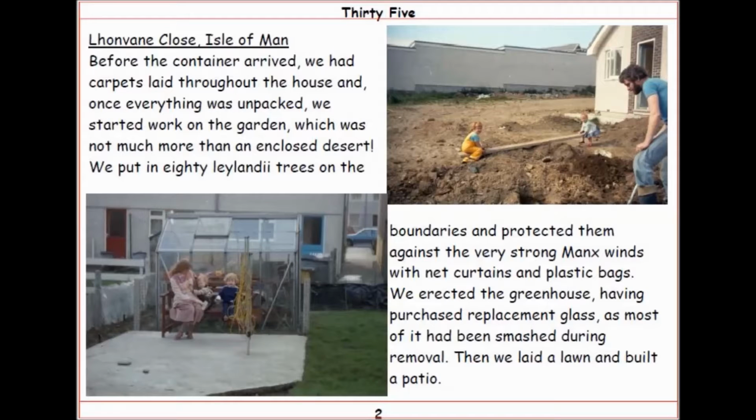Lonvaine Close, Isle of Man. Before the container arrived, we had carpets laid throughout the house, and once everything was unpacked, we started work on the garden, which was not much more than an enclosed desert.